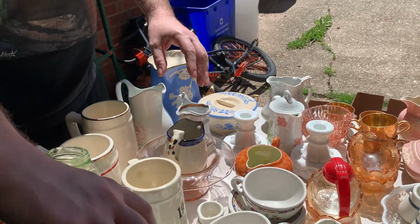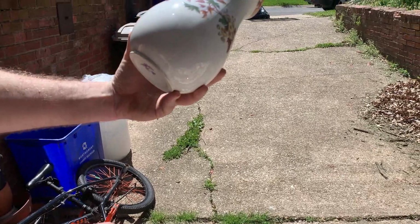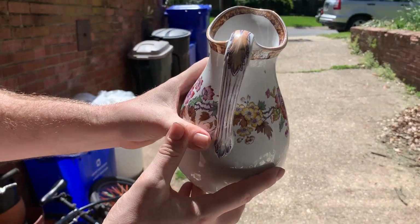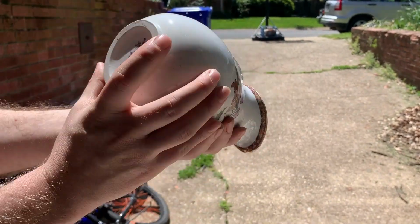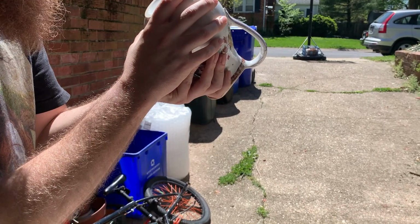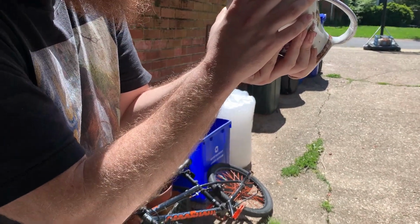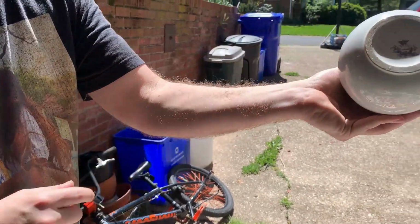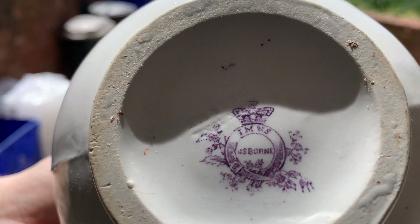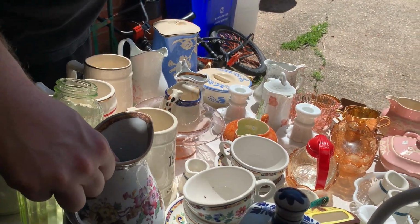Okay, I'll show this. This is awesome. Ooh, that's gorgeous. It's like a faint blue. You don't see that? Look at the design. Oh, that's nice. And it's a marking that I don't recognize, but it's definitely old, because it has Meyer and Son, Ironstone, but it also has another marking on there too. So that should be fun to research.